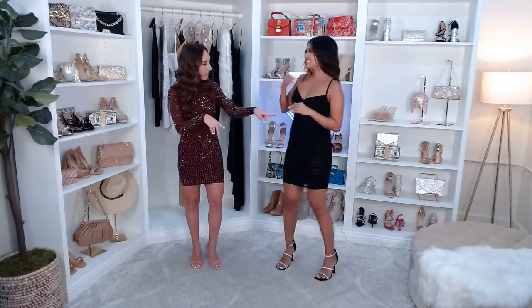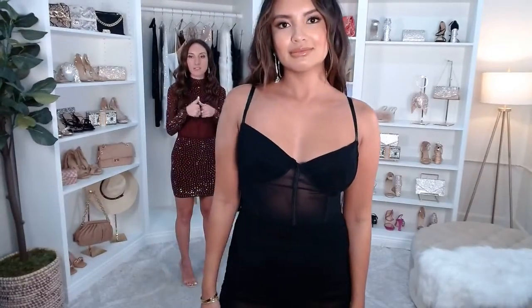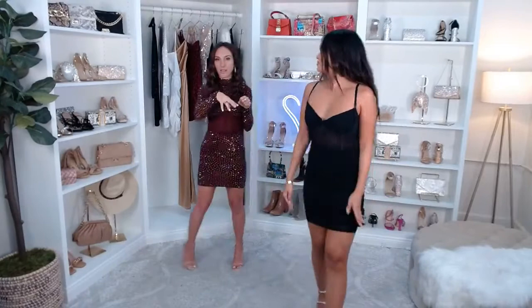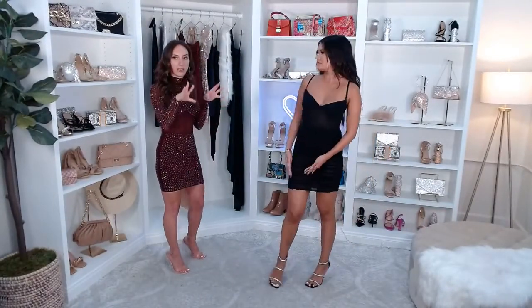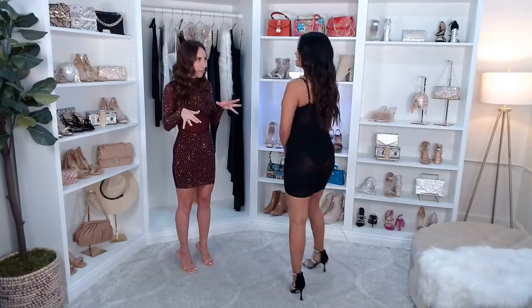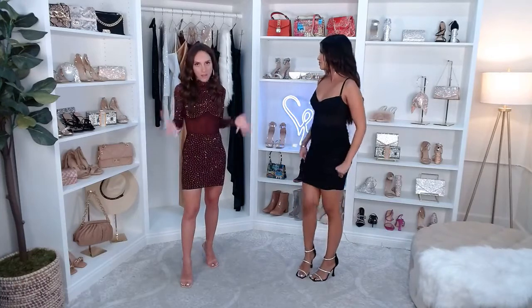If you want to see it up close, it's got that contrast bodice and the contrast piping, which is so pretty on this. And then it's also got the built-in contrast bottom. Yes. And the mesh is sheer. If you turn around, this has a bottom built inside, so kind of like a little booty short area, for lack of better words. So even though it has that sheer mesh, you still have that coverage.